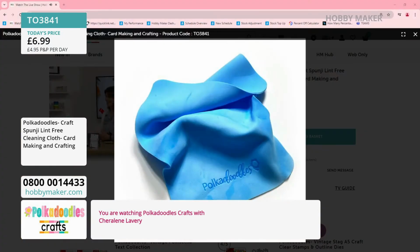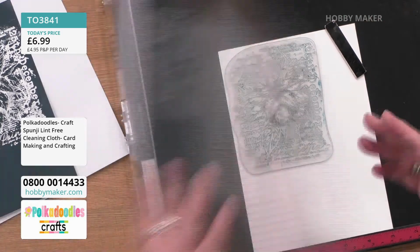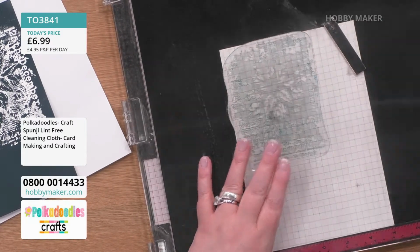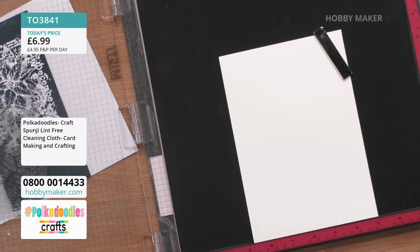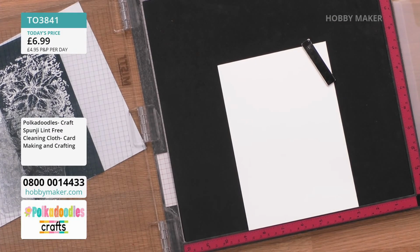So I'm going to put that on here. Again, just position it. It doesn't really matter where I go. I'll try not to waste my cardstock. We'll put it on there. Let's put that on again this time. Grab that. And this time, we're going to actually ink that in black, I think. Yeah, let's go black.